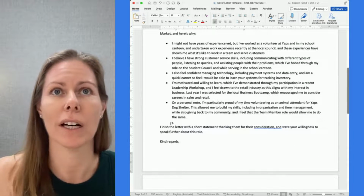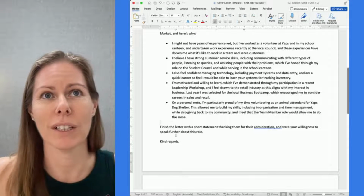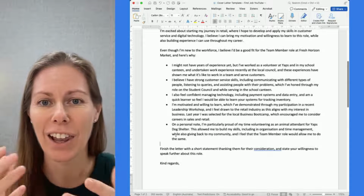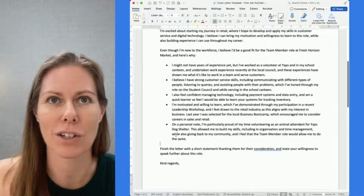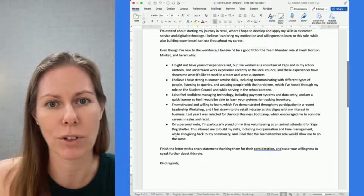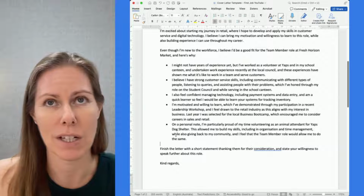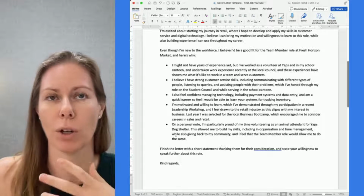So in this cover letter, I'm going to say that I'm particularly proud of my time volunteering at YAPS, which is a really lovely thing to have done, to have volunteered for a dog shelter. And I love that I've done that because it means that I can build my skills, including in organisation and time management. And I feel like this team member role would do the same. So I've really brought everything together and once again used an example of something that I've done to justify why this person should hire me in particular for this job.